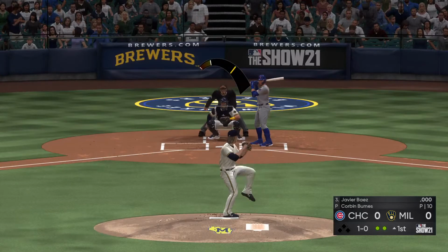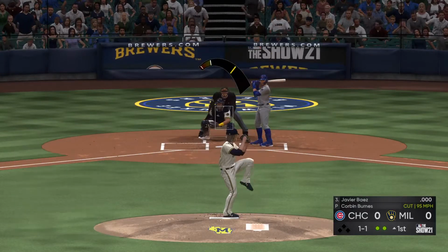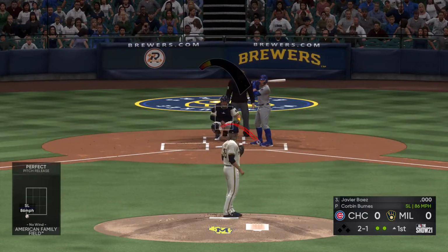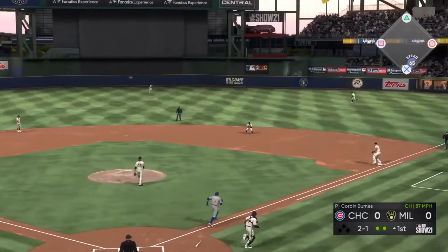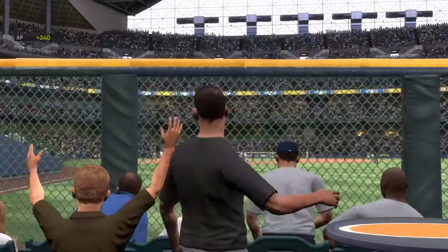Ball 1 to start the at-bat. Swing and a miss, 1-1. He got a swing and a miss on that last pitch, but that's not the location he wants to live in against a hitter of this quality. Now a swing and a ground ball for Wong at second. Throw cleanly into first, and that ends the inning.